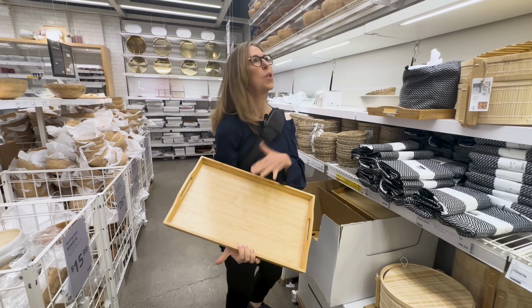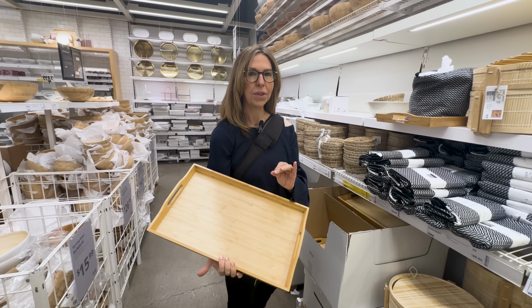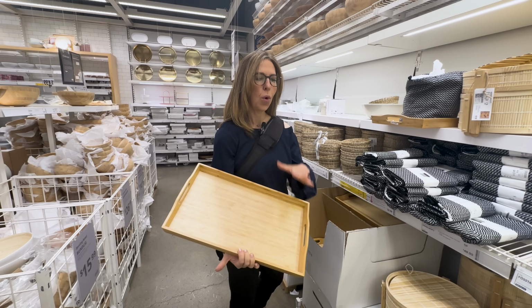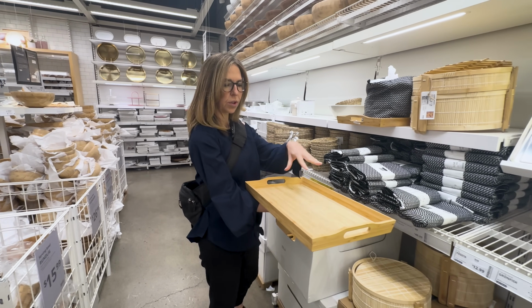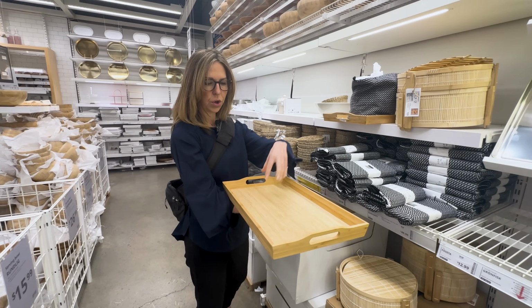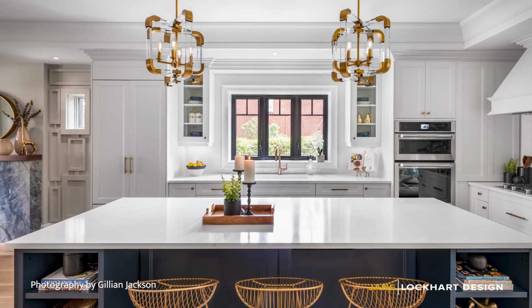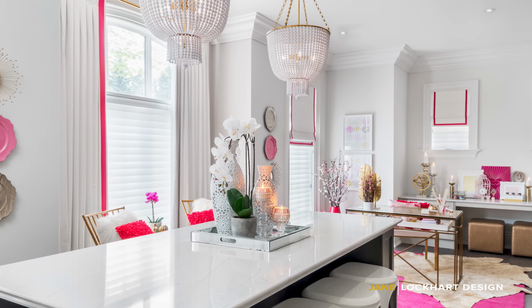I'm going to tell you, even though we don't traditionally think of trays as organizational tools, I definitely purchase trays. One of the ways that I like to use them is they help organize my tabletop. So what you do is you put this on a tabletop, and if you're going to do display or decor, you put the decor on the tray, especially on a dining room table. The benefit of this is then you can lift the tray off and not have to take all those things off the center of the table.